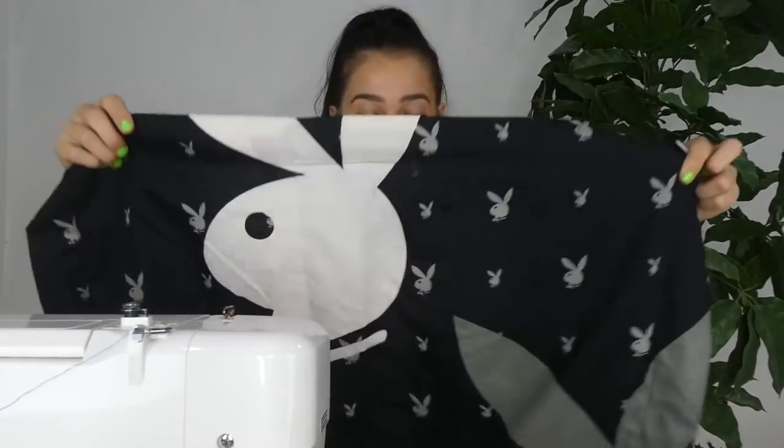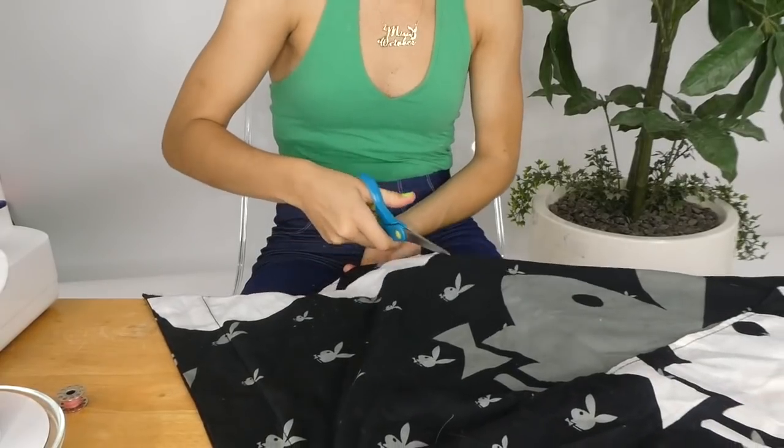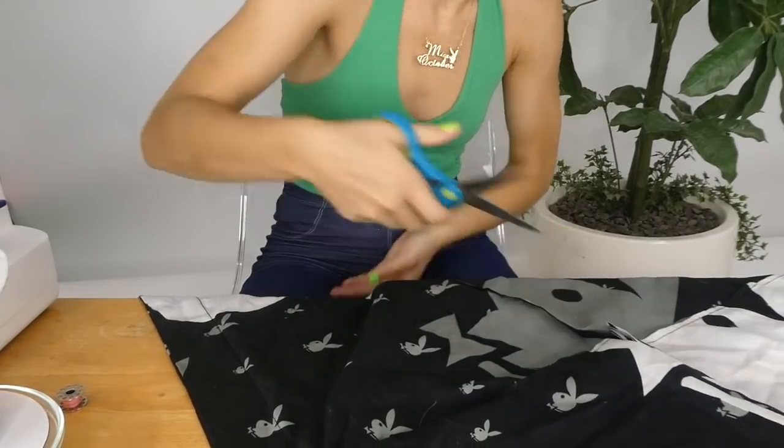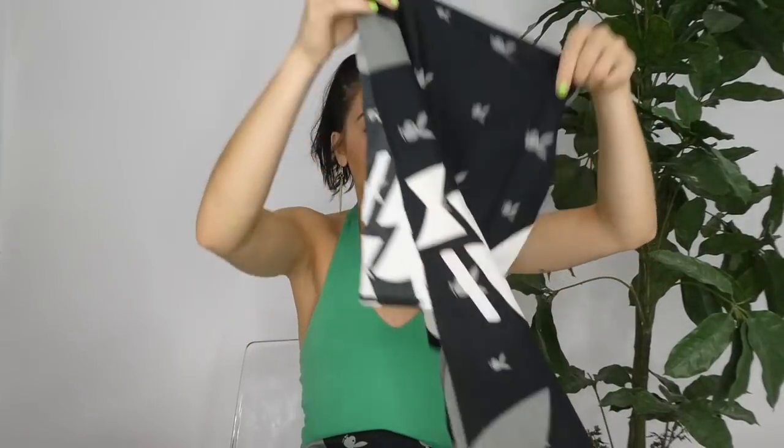I'm not sure which way I want to do it, probably this way. Yeah, so I think I could probably get two out of this. I am going to just literally cut right down the middle of it, and that way we have two different sides. Then I think we will be able to figure out where to go from there. Right, now I have two different sides happening.